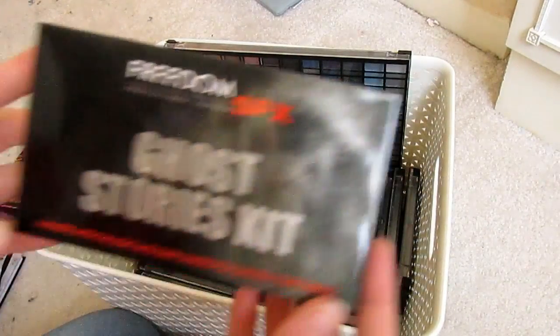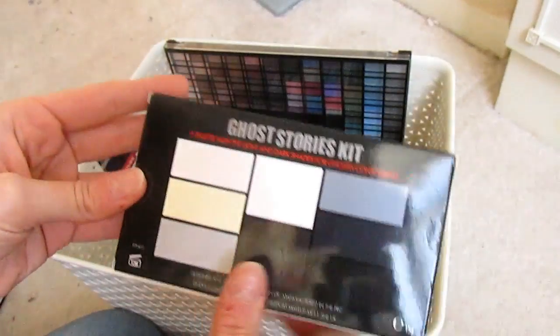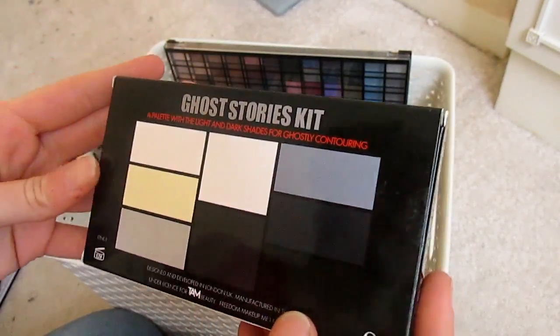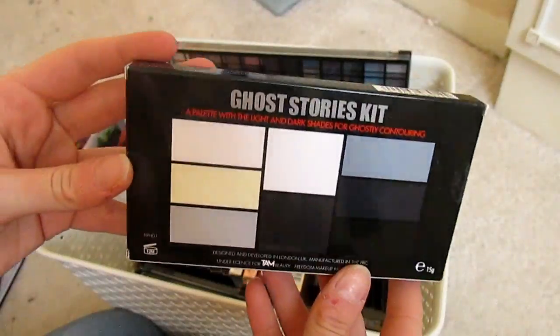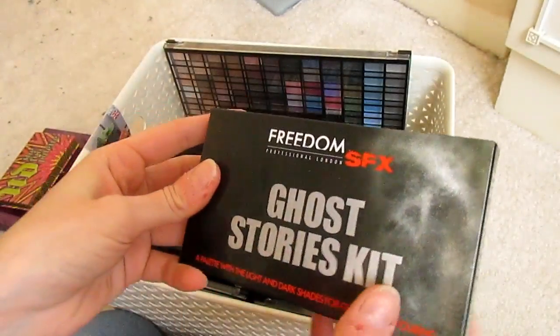I have a Freedom Ghost Stories kit, which is their contour one, I think. You get creams and powders in this one, so I haven't really used that one yet, so it might be good for Halloween, that one.